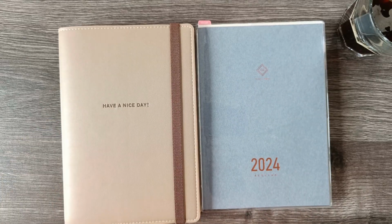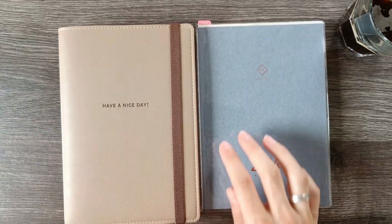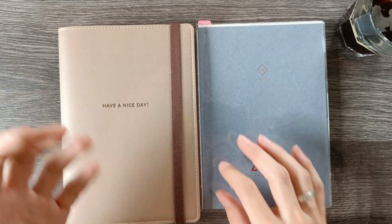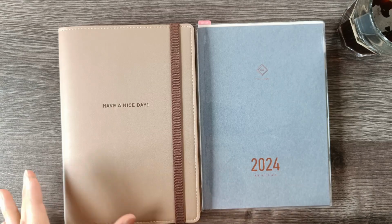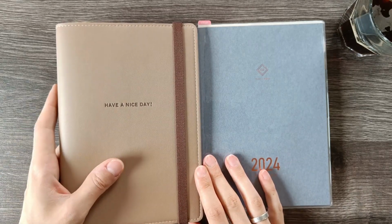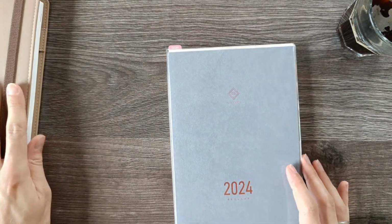really get a good feeling for how the Paper Test Designs layout and setup works, and what I can do with that, and whether that is an improvement for me in comparison to the common planner, or whether it doesn't really make a big difference. But first I'm going to show you the Take A Note because that's the one that I'm most excited about.